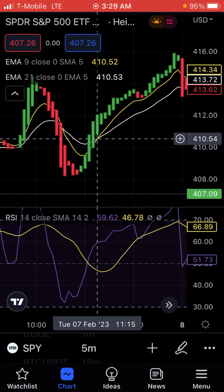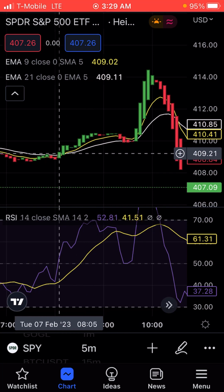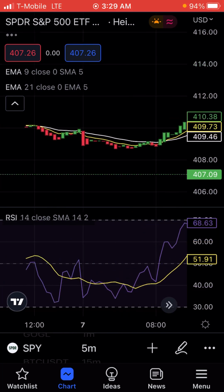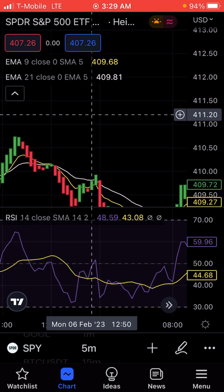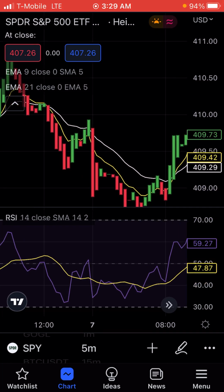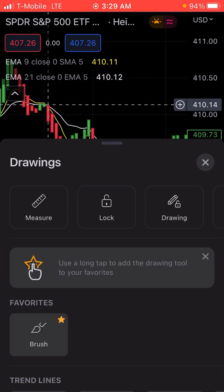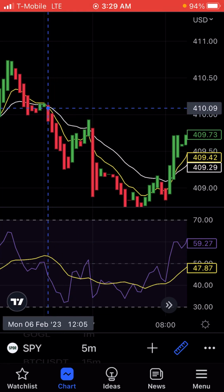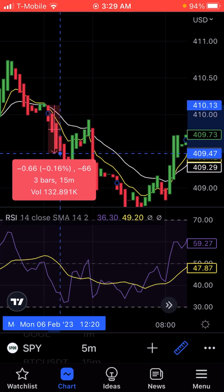So this is February 7th. Let's look at February 6th real quick. See if we can find February 6th. Here we go. So what I look for is the cross. And we see it happening right here. We see it crossing down. So what we want to look for is a $1 to $2 difference in price from the point that it crosses. So that's right here.